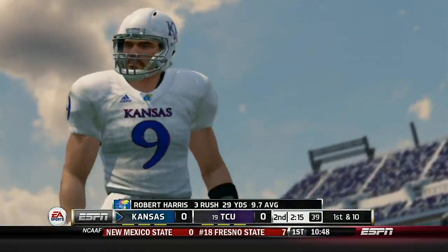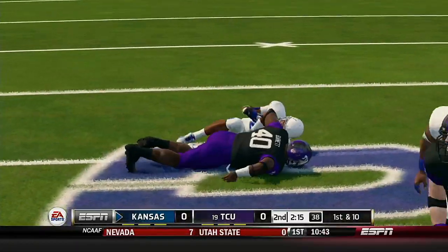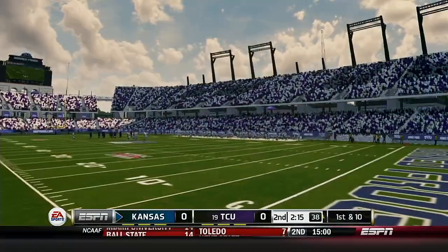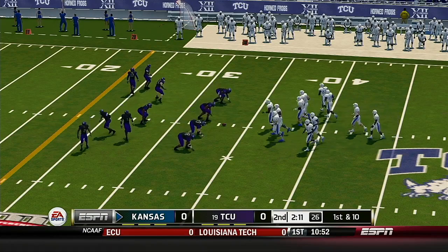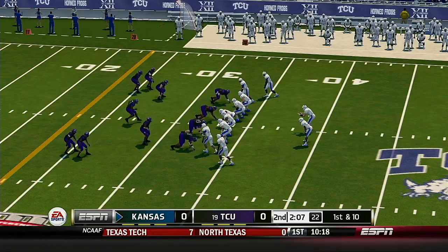Brad, I think offensive coordinators spend more time focusing on two areas for an offense: third down conversions and red zone offense. Right now, this offensive coordinator has to be really happy with the way this offense is executing on third downs. That's the second time they've been able to get a first down in this drive on third down.